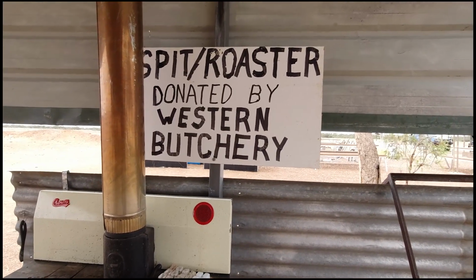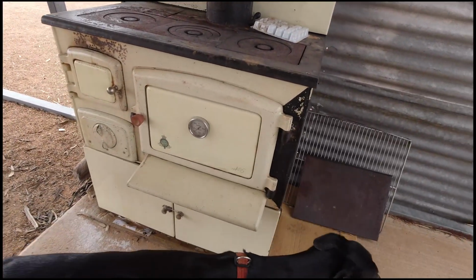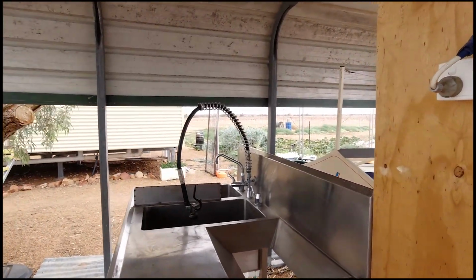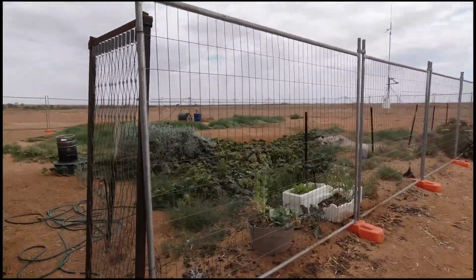We've even got a little spit roaster donated by Western Butchery. Oh, get your head, Sonja. A little washing out here. So they want to build some accommodation out here as well. Oh look, they've got their own veggie patch out the back. They've got watermelons.